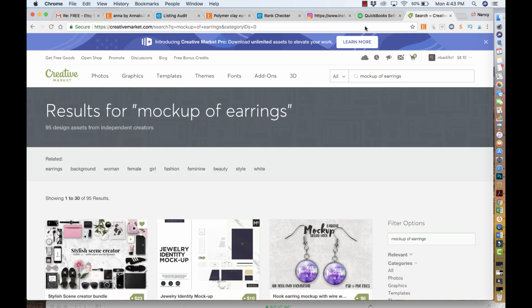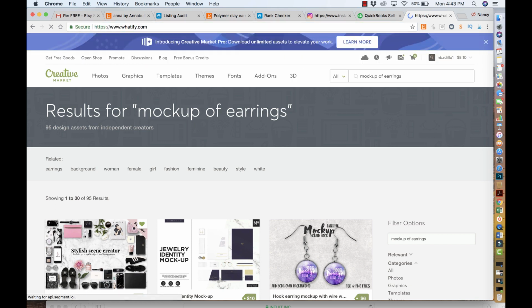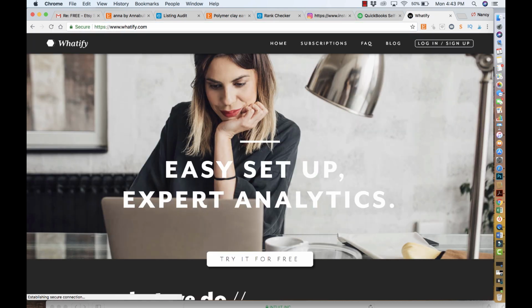I also recommend using a company called Watify. What they do is, you could take better quality pictures with a light box, or you could hire a photographer and have them do really nice pictures of your earrings for you. Once you have the new pictures and update them on your Etsy shop, you could run a test for 30 days and see how those pictures do.